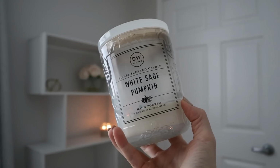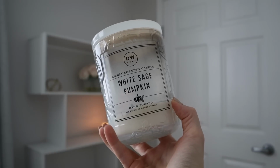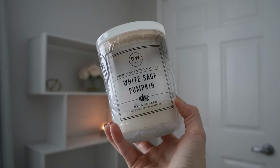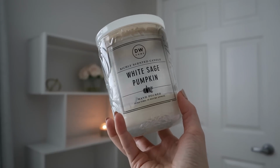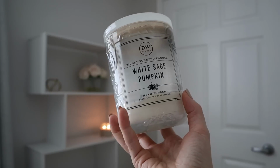And I'm actually really proud of myself for going through this whole candle because, like I told you guys before, it usually takes me a long time to burn through a candle, especially a large one like this. Usually a candle like this would take me 2 or 3 years to finally get through.